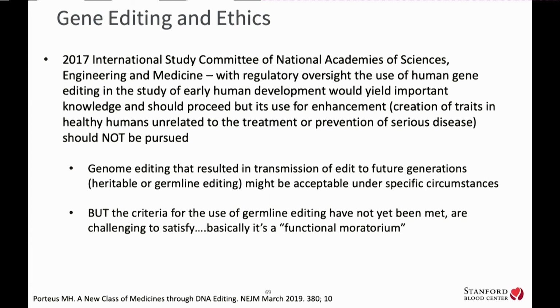So basically, this group said, what is happening in sickle cell disease is you're not editing an embryo. You're editing stem cells within the bone marrow. That's already partly differentiated, but a lot of the ethical things actually have to come with trying to edit embryos and fetal genes. So this group said that gene editing that results in the transmission of an edit to future generations might be acceptable, but under specific circumstances.